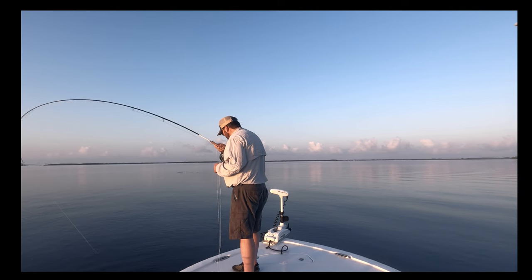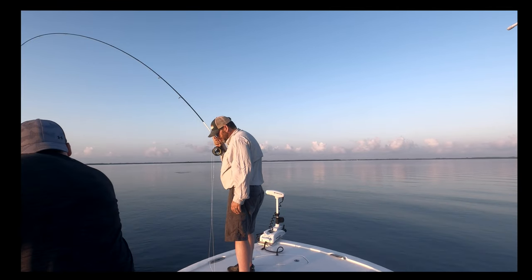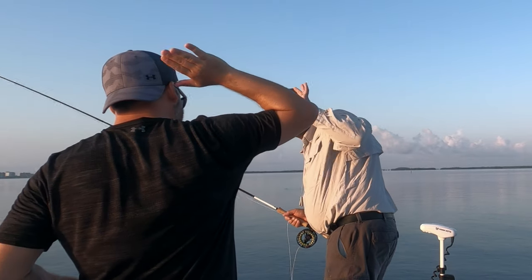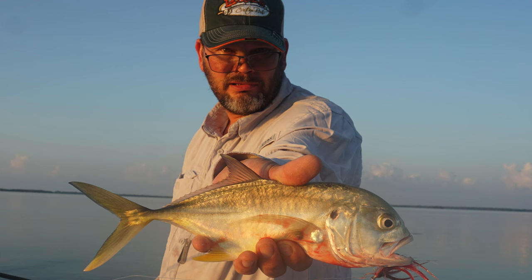I got a really little jack. Yeah, it is. Little tiny jack. Oh, perfect. We can handle this one. Hey, cool. Yeah, perfect. That was one of the goals for today. Oh, I wish I had my big camera going. I'm gonna grab.